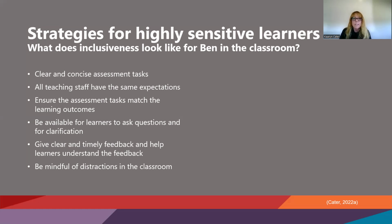Really important, the assessment tasks match the learning outcomes. And I'm thinking particularly here of not setting a presentation task if presentation isn't one of the learning outcomes. Highly sensitive people can be really, really impacted by having to give presentations. And if it's not necessary, don't do it. And if it is necessary, teach presentation skills. Be available so that students can come and talk and ask questions and seek clarification so that they're not going down rabbit holes or skipping around the garden path trying to figure out what's needed.